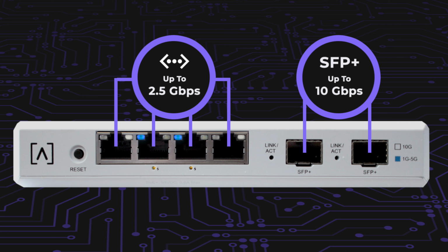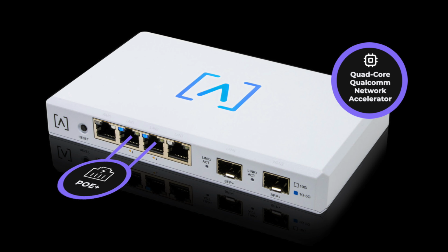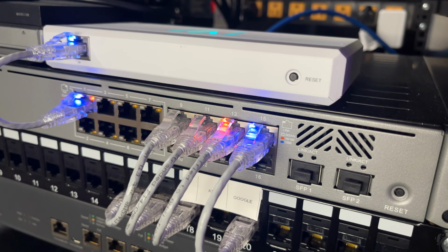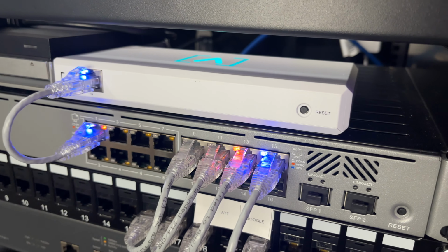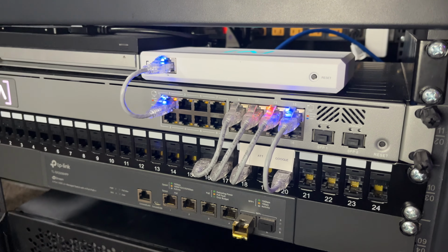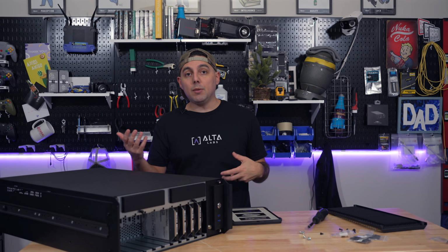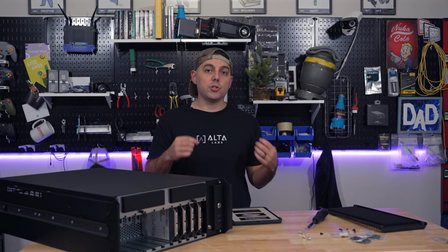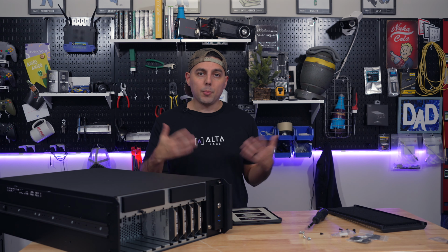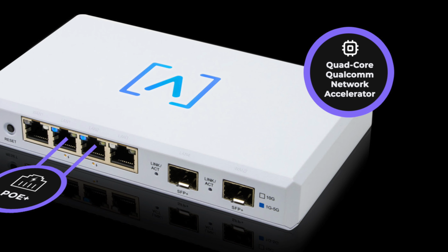Now, other cool things about this router is it also has PoE+ functionality, which is awesome. That means that we can plug in our Alta Labs controller into the router so that they can be paired together. And you don't have to have an external switch for that, or maybe you do have an external switch that can also power it, or it frees up ports on your switch. So if you have cameras, now you don't have to use one of the ports on your switch for your controller. You can use that for a camera or something, a PoE camera, for instance. So that's really cool to see.